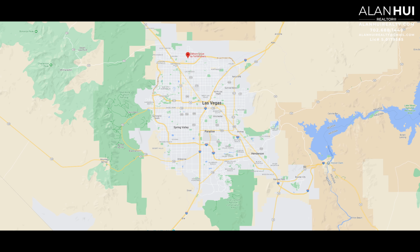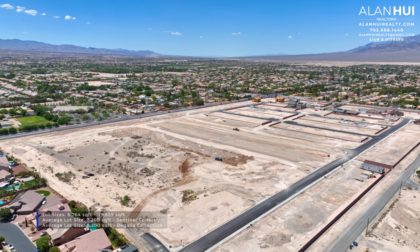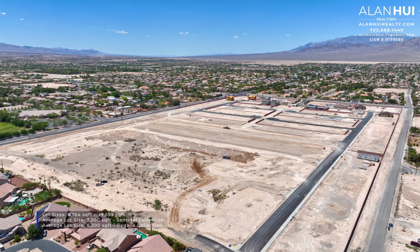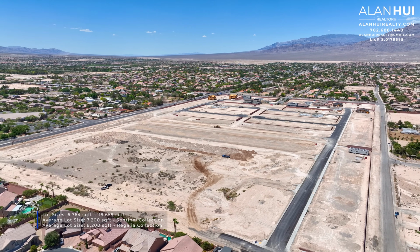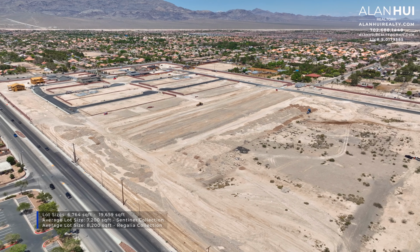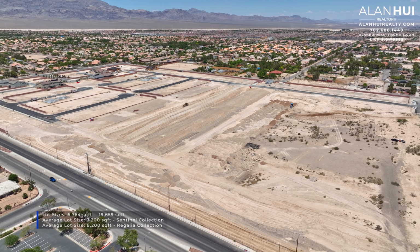The home site premiums range between $5,000 up to $95,000 and the build times vary from 10 to 12 months. The lot sizes will vary between 6,764 square feet up to 19,659 square feet. The average lot size for the Sentinel Collection, which are the two-story homes, is 7,200 square feet. And the average lot size for the Regalia Collection, which are the one-story homes, is 8,200 square feet.